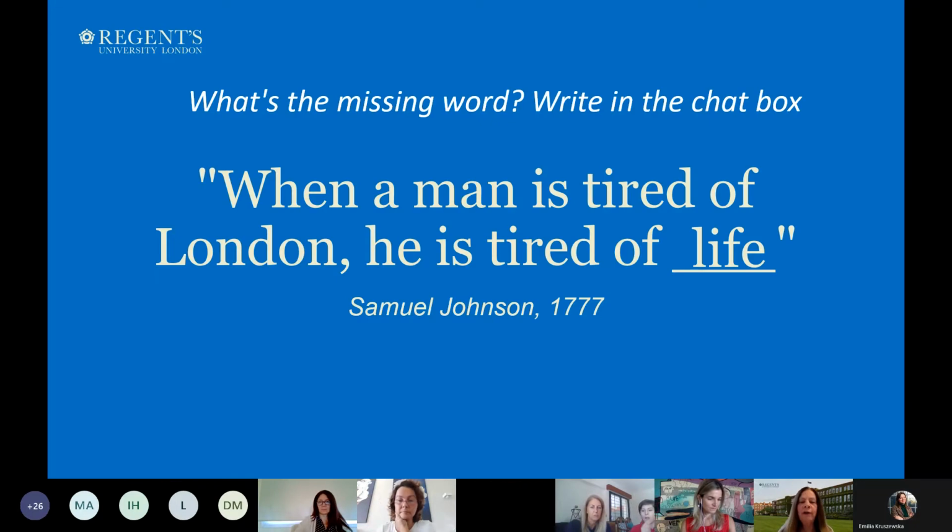So, as I say, we're going to have a look at London. Now, this is a very famous saying about London. Maybe you've heard it. It was written by Samuel Johnson hundreds of years ago. The saying is, when a man is tired of London, and of course it means a woman too, he is tired of... Fantastic. And you're writing in the chat box, life, which is the correct answer. And that means that in London, there are so many things to do, you will never get tired of being in London. And that's true for me. It's my home city and I'm never tired of London. Okay, thank you.